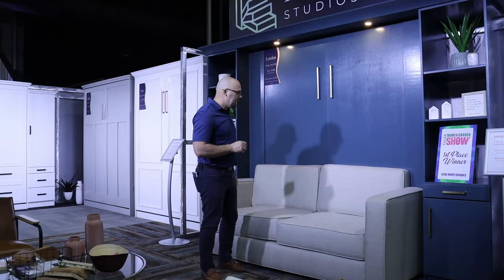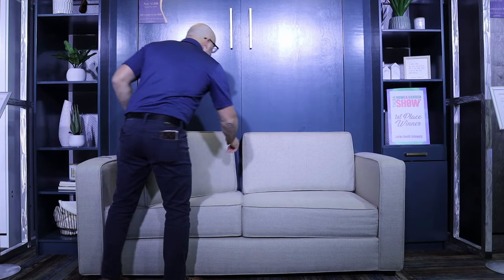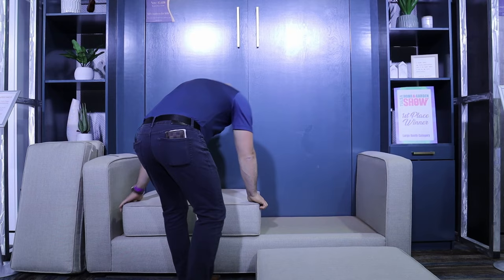Very easy to operate this bed. Takes seconds to set up and seconds to really put back. We are gonna first pull these cushions out, which are gonna be used later once we put the bed down. Put those to the side, and then there's two cushions at the bottom. You just wanna throw them down on the floor right below it as a footprint. They're gonna be hidden underneath the bed when they're open.